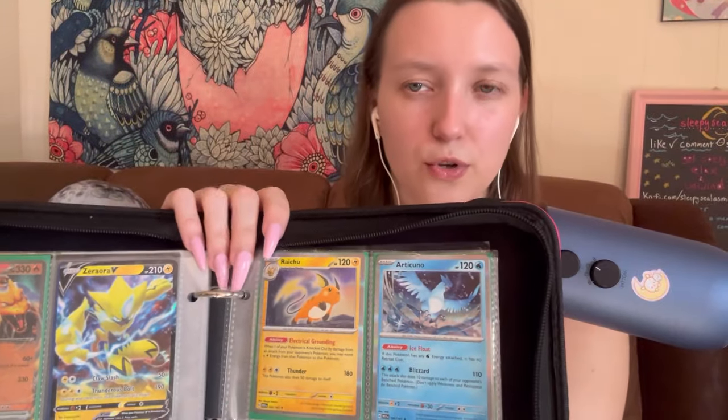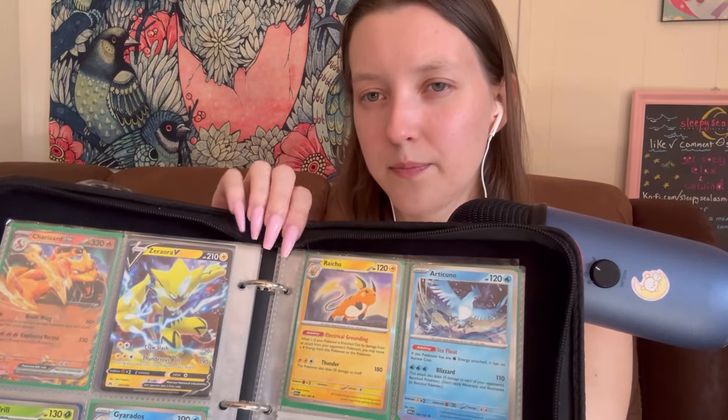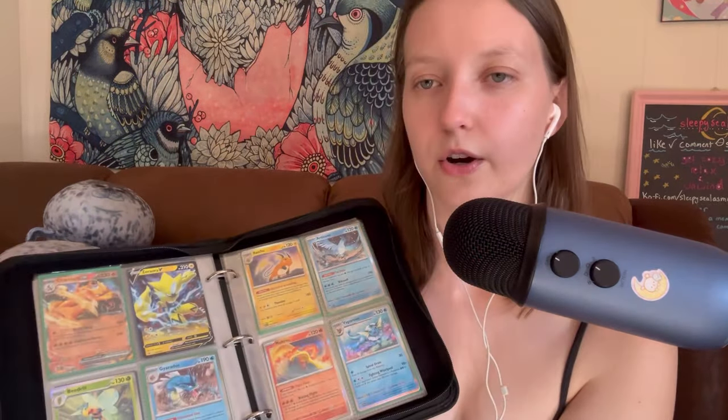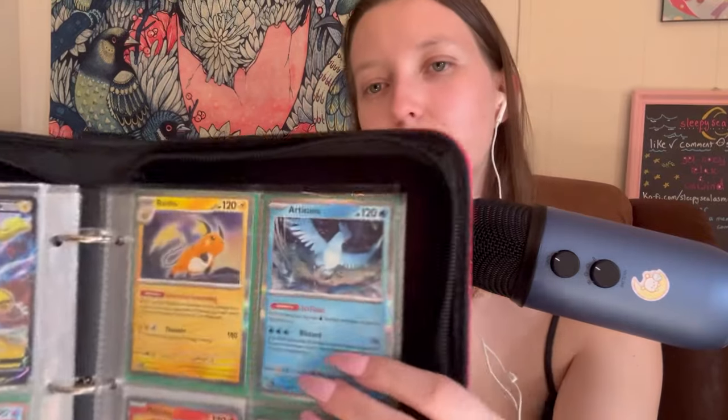Reminds me of an old card, like from the mid-2000s. That Articuno card from 151. I have that one too. I like that one a lot. I really love how it looks. Articuno is my favorite of the legendary birds.